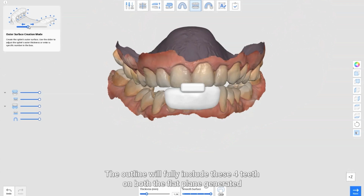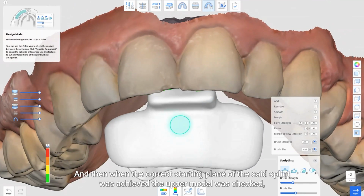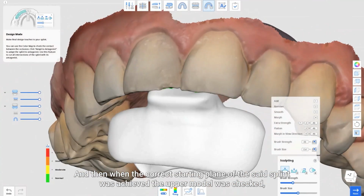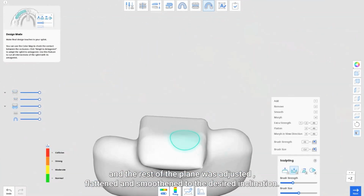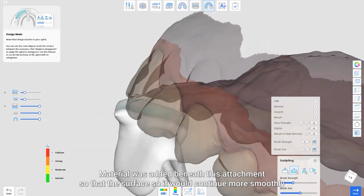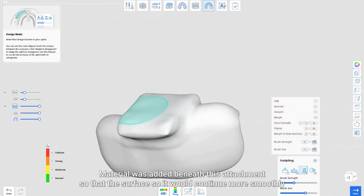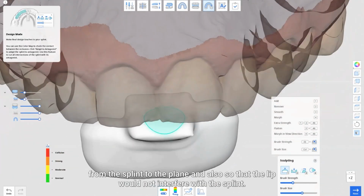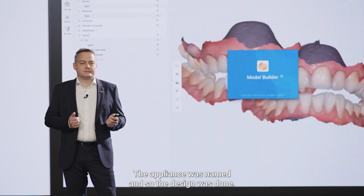The flat plane generated was first reduced from the frontal aspect with the removal tool and the antagonist visible, and then, when the correct starting plane of the splint was achieved, the upper model was checked and the rest of the plane was adjusted, flattened, smoothened to the desired inclination. Material was added beneath this attachment to the surface so it would continue more smoothly from the splint to the plane, and also so that the lip would not interfere with the splint. The appliance was named and the design was done.